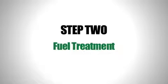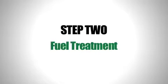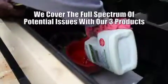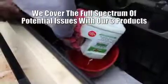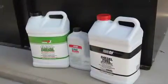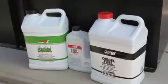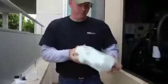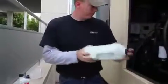Step 2 is to treat your diesel so it's maintained in top condition. By covering the full spectrum of potential issues harmful to diesel with 3 products, we ensure the fuel is up to par and ready to deliver full engine performance. Our 3 products fight microorganism growth, prevent gelling, boost cetane levels, and stabilize the diesel. Additional benefits from treatment are added lubrication to the fuel and dispersion of any contaminants.